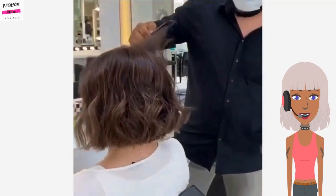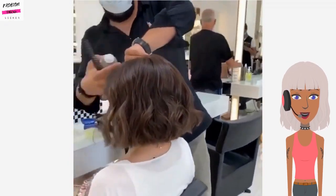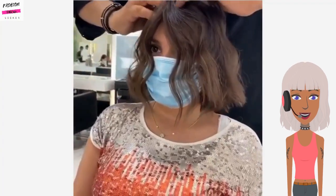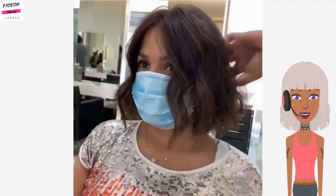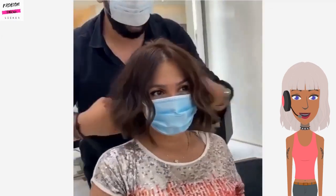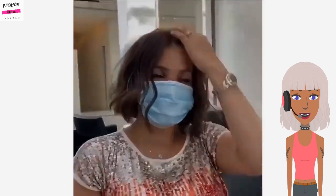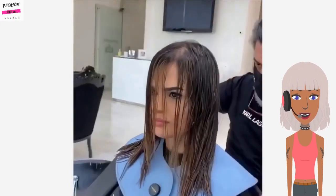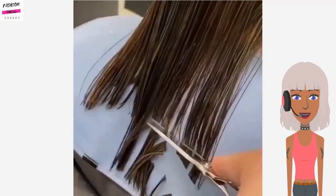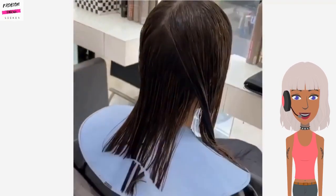And the stylist did add waves with this one. She has a beautiful off-center part with this. Gorgeous chocolate brown colored hair. So then we move into the next bob haircut transformation. This one looks like it's going to be more of a lob.